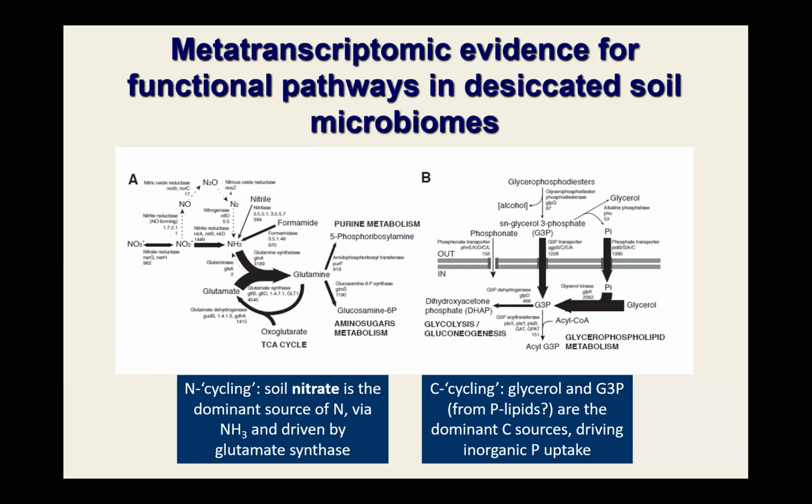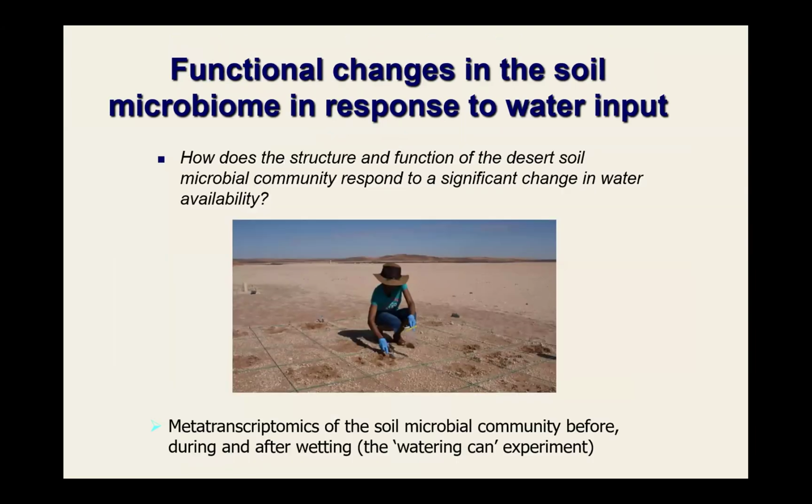Looking at it the other way around, though, it's very interesting that some of them, as shown from these data, were not dormant. They were maintaining some functionality. So then we asked another question, which was, okay, we now know what's happening to some extent in very dry systems when there's very little water available. What happens when water arrives?